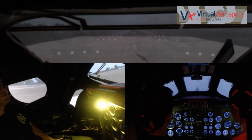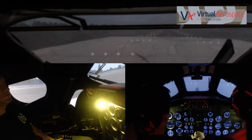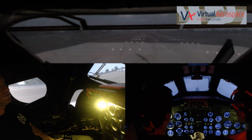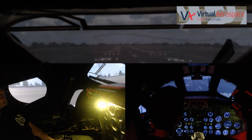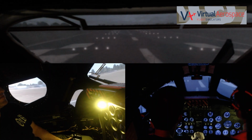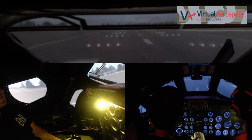I'm going to call stable and set takeoff thrust. Okay, steer with your feet. If at any time I have a problem up to 140 knots, I will shout reject, reject. Keep your hands on the throttles. I will keep that nose down and get spare speed. Steer with your feet.